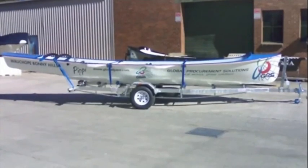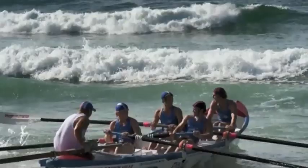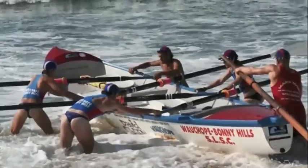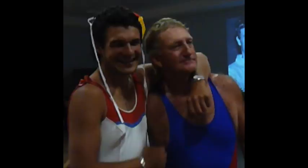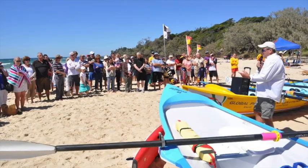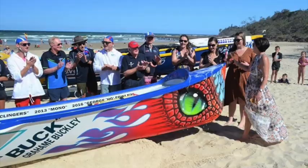In the 1920s and 30s, the double-ender clinker boat used overlapping planks of Kari timber, making it very heavy. During the Second World War, the ladies filled in the seats and rescued people using the boats and reels. It was a great time for women in surf life saving. The heavier timber and the planks were butted tight together and bogged up to make them watertight.